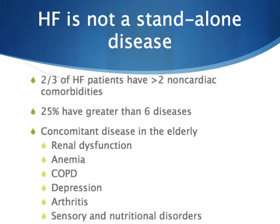It's estimated that about 30% of elderly patients with heart failure will have renal disease, something that significantly alters their outcome. Over 30% of these patients are anemic, whether that's due to renal disease, blood loss from anticoagulation, malabsorption, other things remain to be seen. 38% of them will have chronic obstructive lung disease. And so the differentiation between COPD and heart failure is another challenge. 25 to 30% of them will have depression, social isolation, arthritis, sensory disorders, cognitive disorders. These things are very common in patients with heart failure.